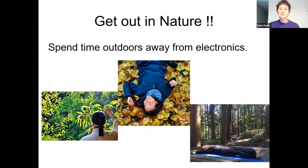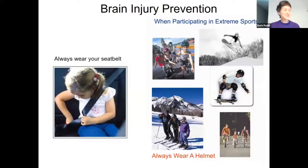And, you know, you can do this. You don't have to go to Yosemite. You can go to a park near your house, or if you have a backyard or a deck with a lot of plants and flowers on it, it's a great way to get out in nature and turn off all those electronics. I also want to remind you just about wearing helmets and seat belts.